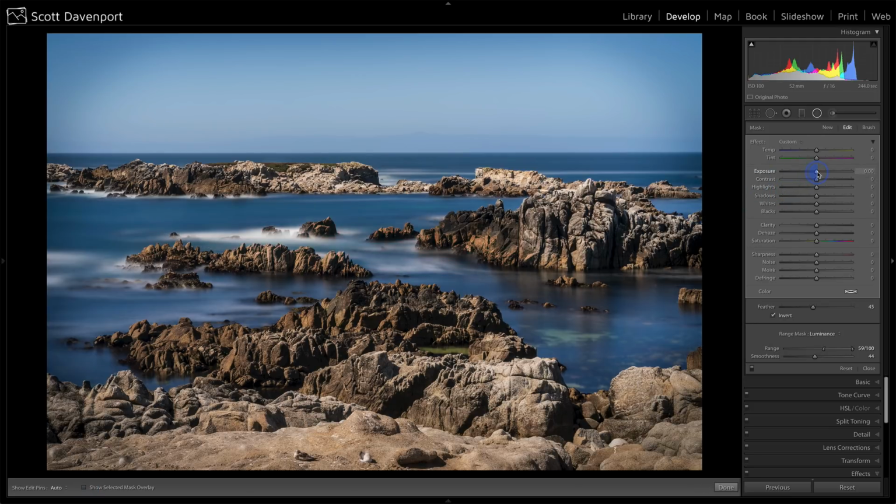So we can take the exposure slider. I'm going to push it really far so you see what happens, right? That foam is getting nice and bright. But if we just give it a little nudge, 0.2, let's take a peek. Before, after. That's a nice little dodge and burn there. Maybe a little bit more and open up the range a little bit to pick up more of this bit of white foam. And then lastly, I'll turn the overlay back on.